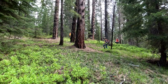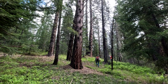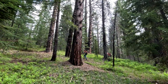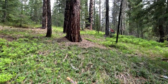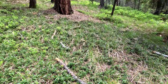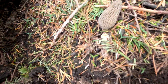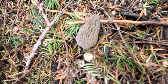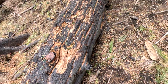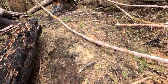Look at those trees. The red color skin. Big pine tree. This is a ponderosa. When you see those trees, look at the ground environment. They should be natural. We find beautiful morels. Look at that. Okay, so cool. And here's another one. And a couple more right in there.